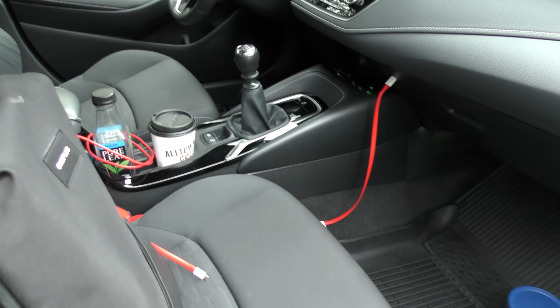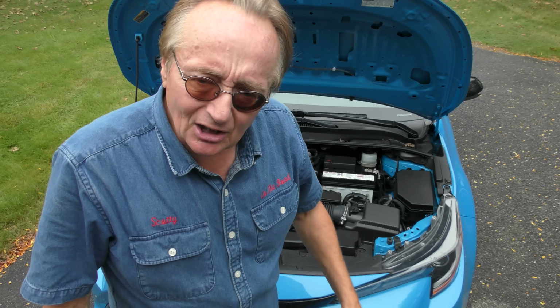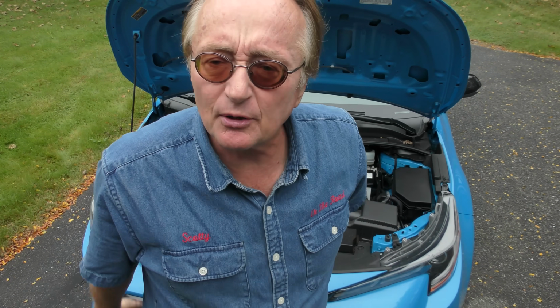This stuff will last forever. Now, as you can see, the back seat, yes, it's smaller than the Matrix. The Matrix has much more legroom because this is a little bit less squat vehicle, but don't think it's a tinny-made car. It's a pretty solid built car.